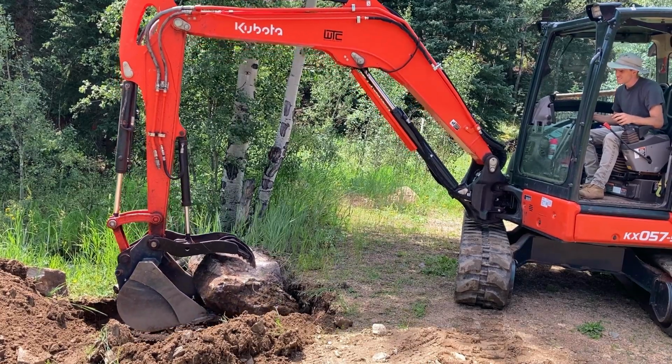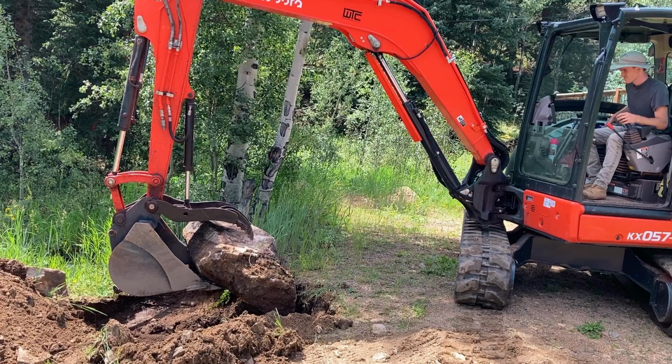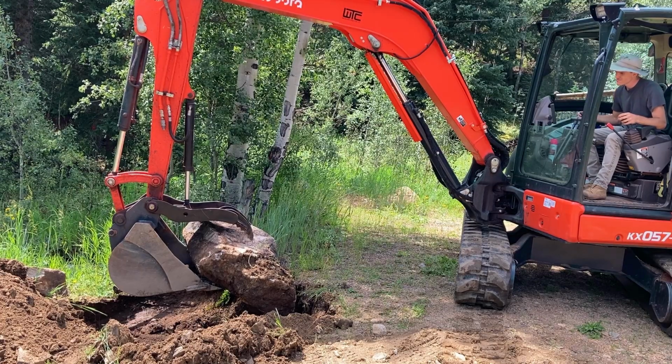I then proceeded to remove the giant rock just in case the pipe was actually under it.